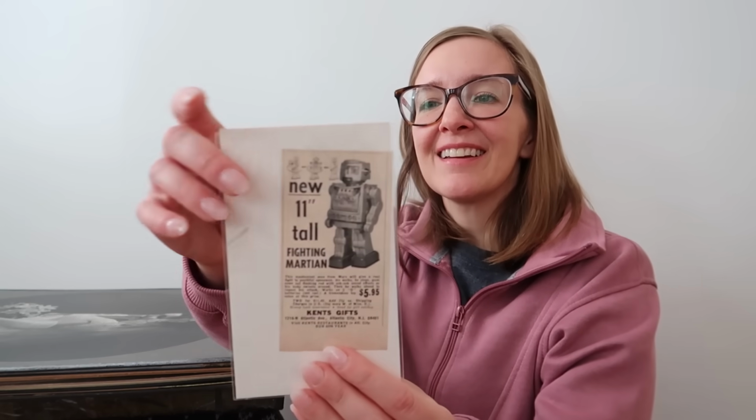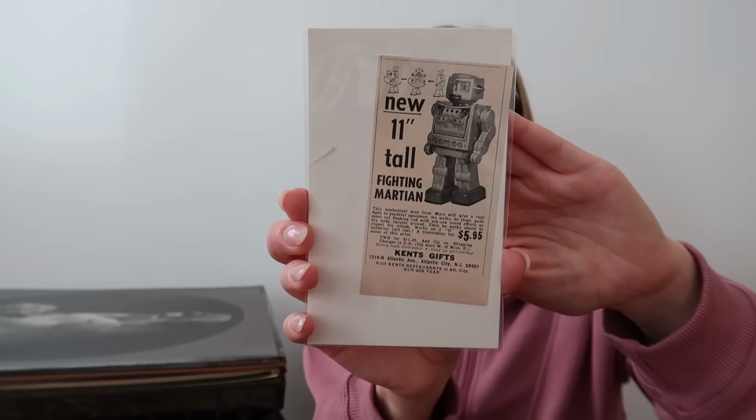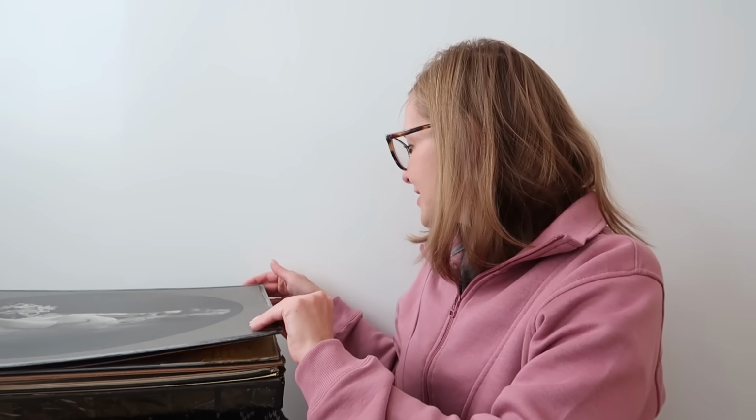New 11-inch tall fighting Martian for $5.95 from Kent's Gifts at Atlantic City. And this is from a House Beautiful magazine, November 1967. You could buy a bunch of those now. 2 for $11.49. Add 75 cents each for shipping. Can you imagine only 75 cents now for shipping a toy? All right, so let's see.